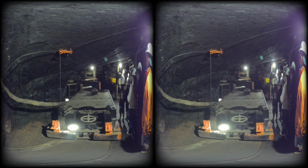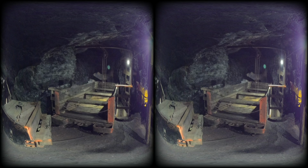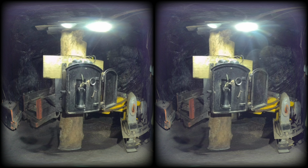Here you can see a very early version of a vehicle known as a man trip. This was the vehicle that brought the miners in and out of the mine. Looking up, you can see a bare electric cable that powered the man trip. That cable carried 250 volts of electricity, just another hazard of working in a deep, dark underground coal mine. And here, an early hand-cranked phone for communication with the surface.